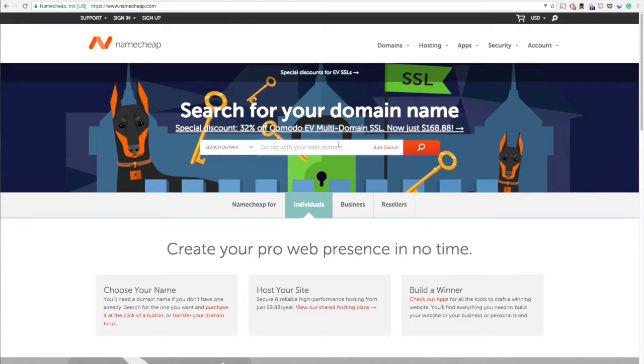So when you want to find your domain, it's just a simple search of that domain name. So like before we said gymratrepublic.com.